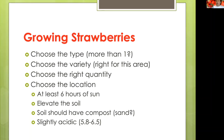Choose the right quantity. Unless you're getting into production, don't go out and buy 100 plants, because they'll set out those runners and pretty soon you'll have 600 plants. So choose the right quantity for your family. Generally speaking, it's 6 or 7 plants per person, and a little bit more if you do a lot of freezing or canning or want it for putting up.